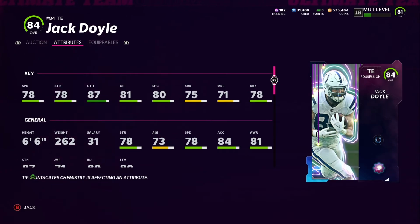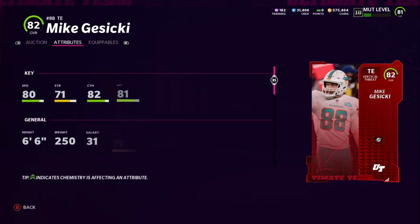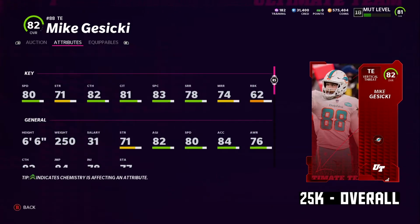And now we're going to head to the overall best budget tight ends, in my opinion, for under 25,000 coins. Starting it off for under 25,000 coins for the best overall tight ends, in my opinion, is going to be 82 overall Mike Gesicki, 80 speed with 62 run blocking and 82 catching.